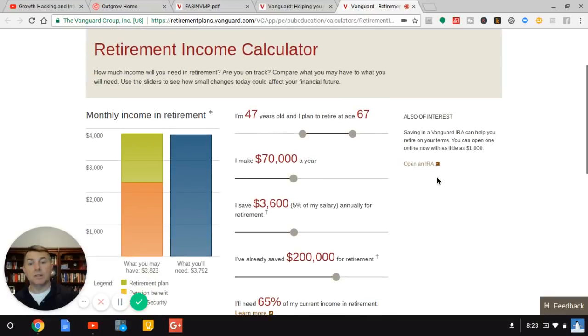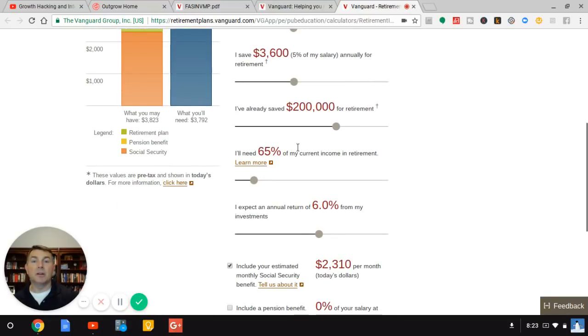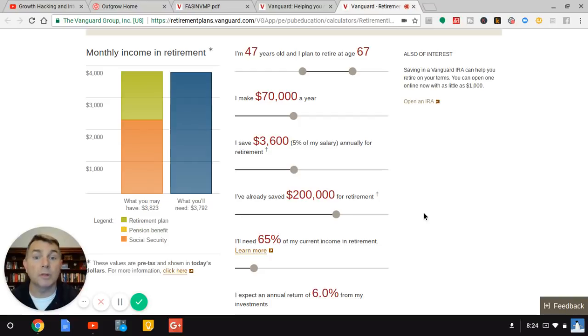The question is, will this be enough? Right there, 65% on 70,000 for me to live on, and I don't know that, but if you're living on 70,000 a year now, and you're not going knee deep in debt, and you're just slowly but surely paying off your mortgage, I think you're easily going to have enough money to retire for sure. Just keep doing what you're doing.